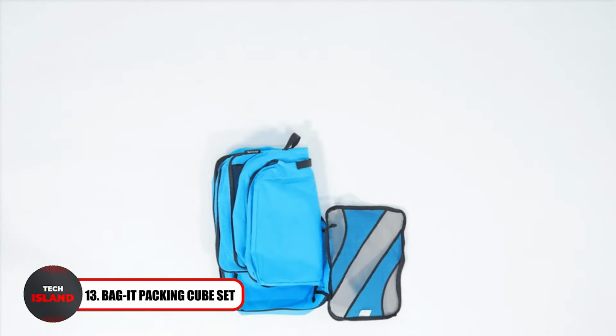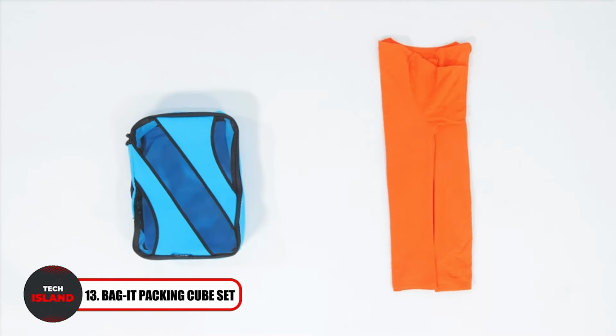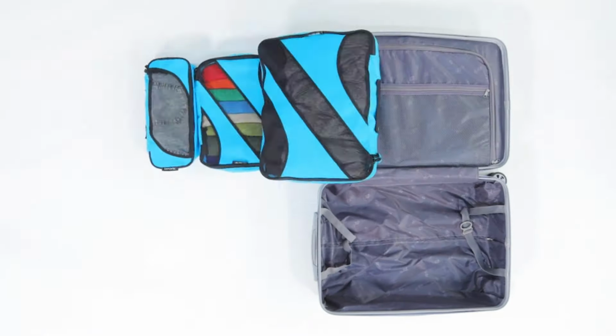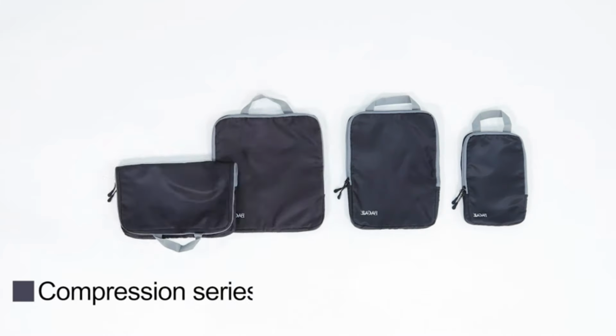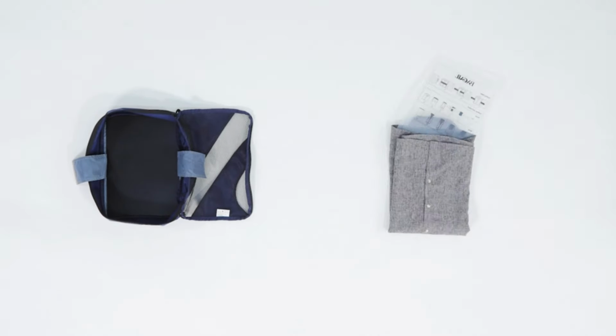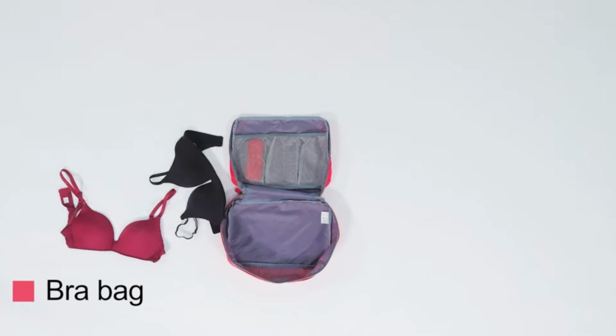Number 13. Baggot Packing Cube Set. Alright, let's talk about this packing cube set. It's like your travel fairy godmother, but cooler. You've got everything you need. Mesh cubes for clothes, a private one for undies, even a shoe bag and laundry sack. Also, since it is made from tough nylon, this baby can handle the long haul.